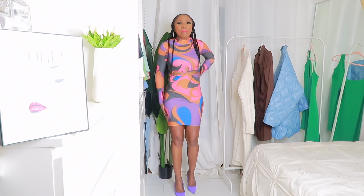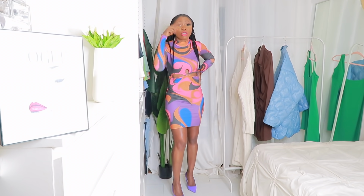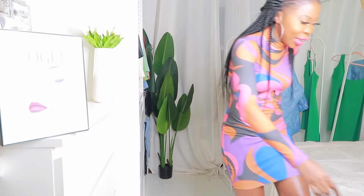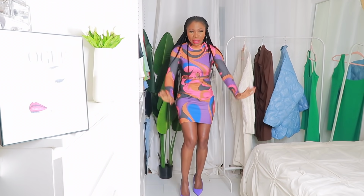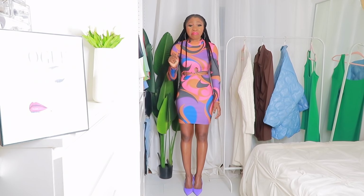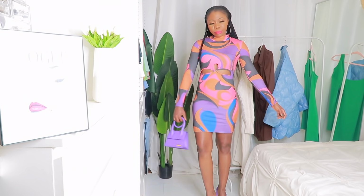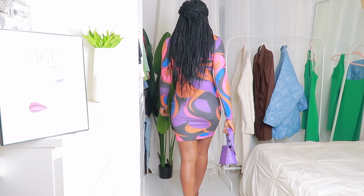Let me talk about price. How much did I get this dress for? Hold on one second, because I forgot. My emotion got me forgetting everything. I am back. I got this dress for $18. It was on sale. I am styling it with this sandal I picked from Zara. It's the color for me too.